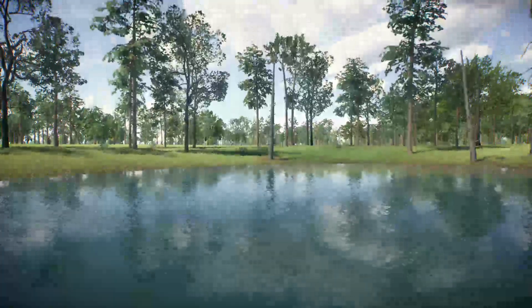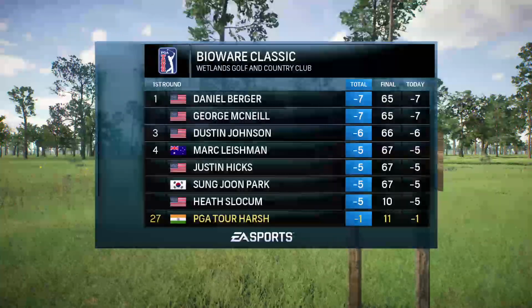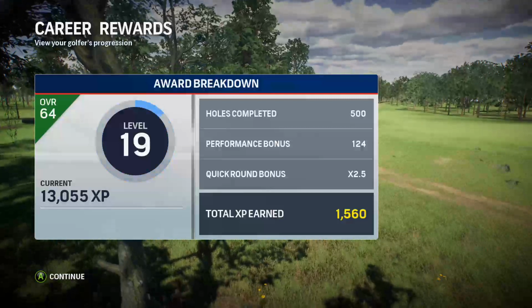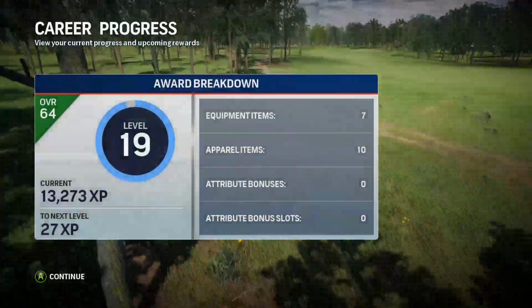Par 4, 11th, 443 yards. What's the best strategy here, Frank? Somehow find the fairway, Rich. This is brutal. Miss it left or miss it right. But it's Florida. Fairways are wide enough, soft enough. But a good tee shot's still going to leave you a lengthy second.